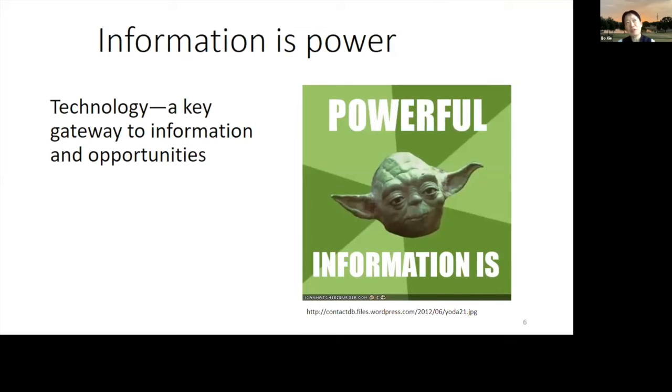But let me also focus on how I think technology could really help improve the lives of the study population I've been working with, older adults and also their family caregivers. My approach has been to provide tailored, just-in-time information that people can access, assess, and actually use in their decision-making. Technology has become a key gateway to information and opportunities. But technologies also present challenges, especially for people who are underserved, people who may lack access to technology or the necessary training or tech support in order to use it.